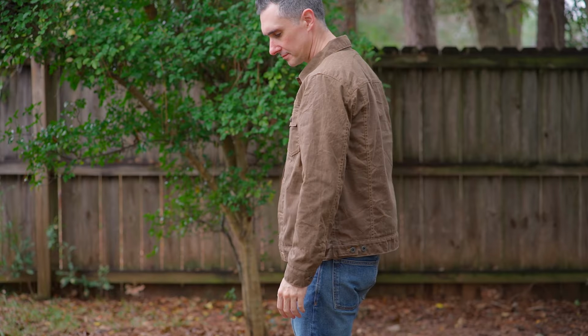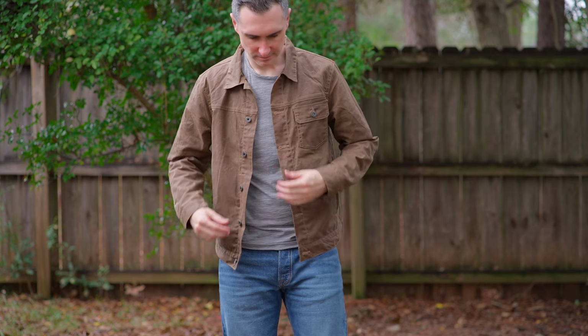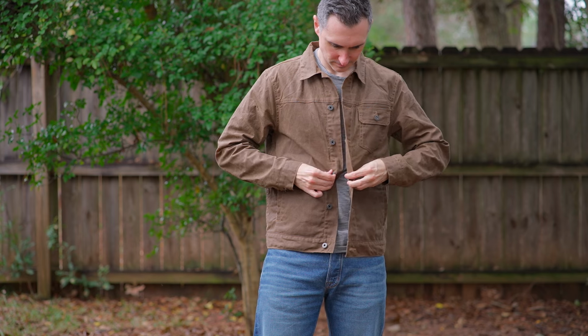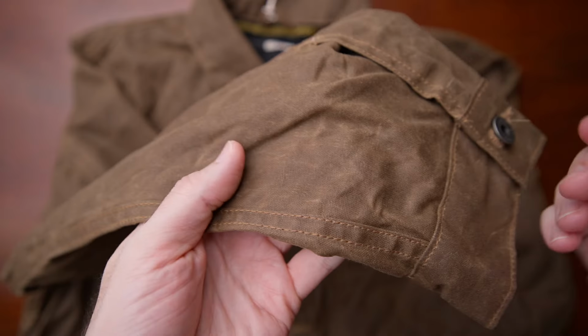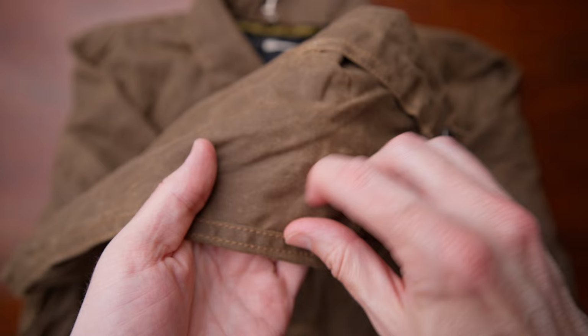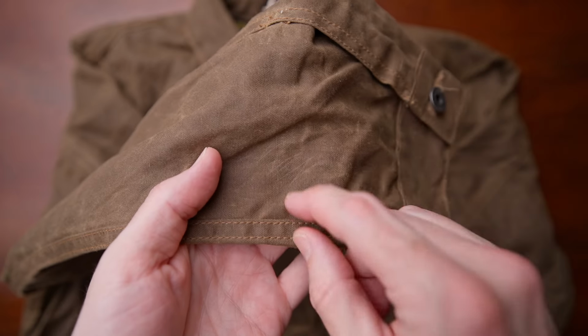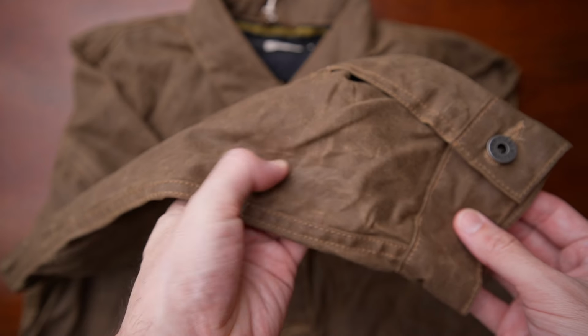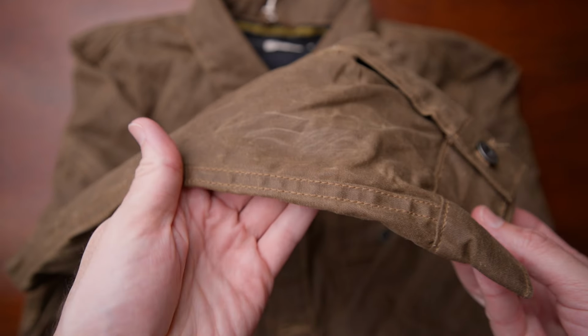Now, this is in the color Havana, and it is a great color. I love the color on this. Of the colors that I have here, this is probably my favorite. It's a darker brown, but it really brings out a lot of the highs and lows in the wear and the creases and the seams, the wrinkles and the scratches. It really brings out a lot of that and looks fantastic.